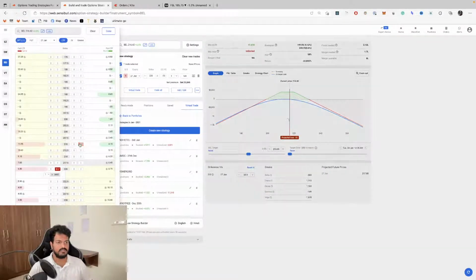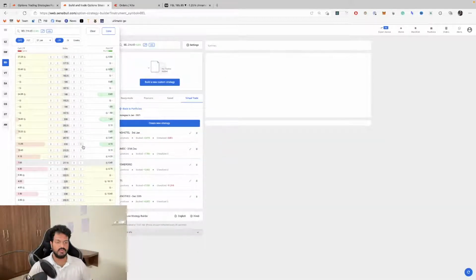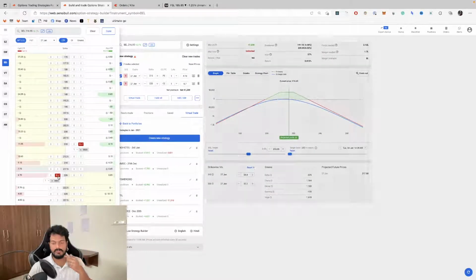I don't know what to do now. It covered this entire percentage move. Okay, but it is good actually. We didn't take this trade because it would have been at risk anyway. So it has moved 2%. Let's see the IVs. IVs have spiked up now.